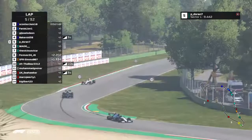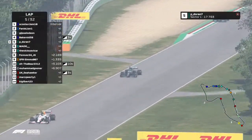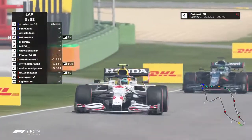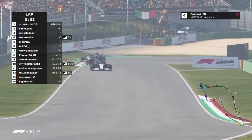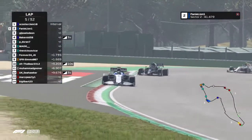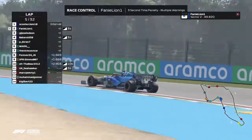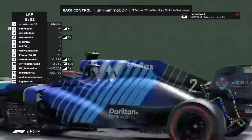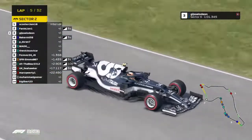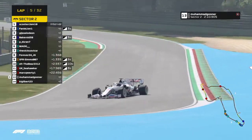The deltas seem to have reset again. Forgive the timing glitch, but I don't have the time intervals at the moment. But this seems to be the most interesting battle on track at the moment, led by Fanny Line and Gidge. When Fanny Line gets a 3-second time penalty, Simo gets a 3-second time penalty. So yeah, there are time penalties being showered everywhere. Oops, and there is a stricken Alfa Romeo. It's again Gilbert. He's not having the day that he wants.